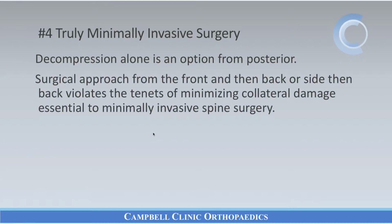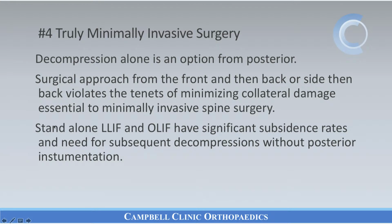So Dr. Hartle's published a lot of good articles about doing decompressions alone minimally invasively on spondylolisthesis and having a very low need for further surgery, somewhere around 30% range. And you can save a majority of the patients a fusion in some cases just by going posterior. The surgical approach from the front and the back or side from the back violates the basic tenets of minimizing collateral damage, essential to minimally invasive surgery. So multiple minimally invasive surgeries is not a minimally invasive surgery.